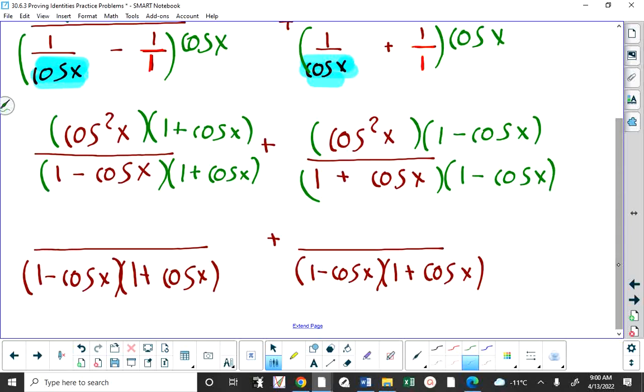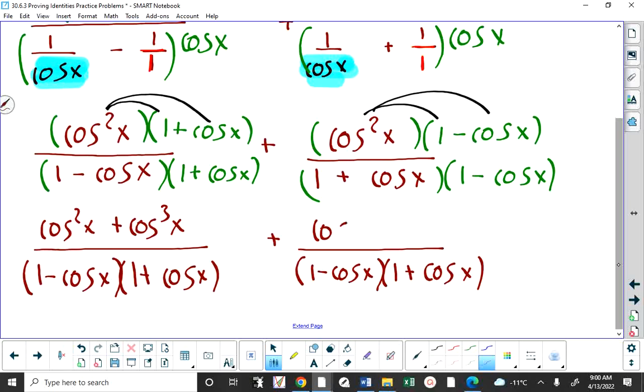So what am I going to have? Let's multiply this stuff through. I need to multiply that and that. So I'm going to get cosine squared of x plus cosine cubed of x. And over here, I need to multiply this, and I'm going to get cosine squared of x minus cosine cubed of x, which is a real relief, isn't it? That we're going to have cosine cubed minus cosine cubed. We start to see cubes into the fourths and stuff like that with trigonometry, and it's something we want to avoid if at all possible.